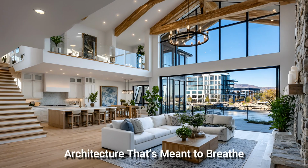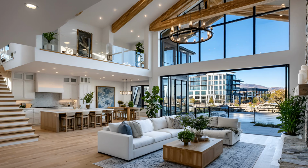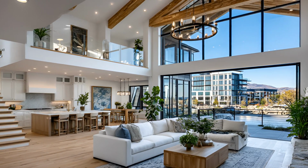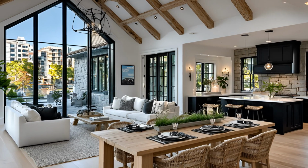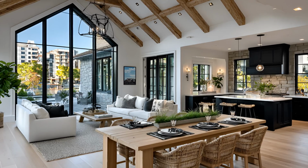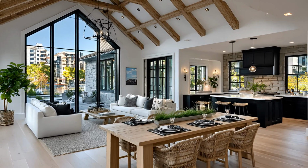Open floor plans, high ceilings, and large windows define the new farmhouse. These aren't just aesthetic choices, they're architectural tools that invite light and air to move freely. The result? Spaces that feel expansive, restful, and effortlessly elegant, where sophistication hides in every unspoken detail.